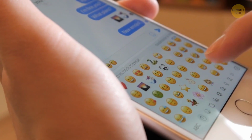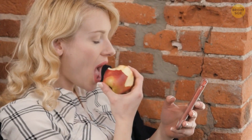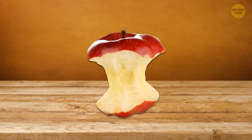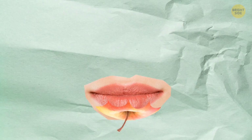Now, forget about emojis. There are many more things in life that can be done in a more effective way than people usually do. For example, eating an apple. Most people eat this fruit side to side, but this way 30% of it gets wasted. A much better way is to start from the bottom and work all the way to the top, spitting the seeds in the process.